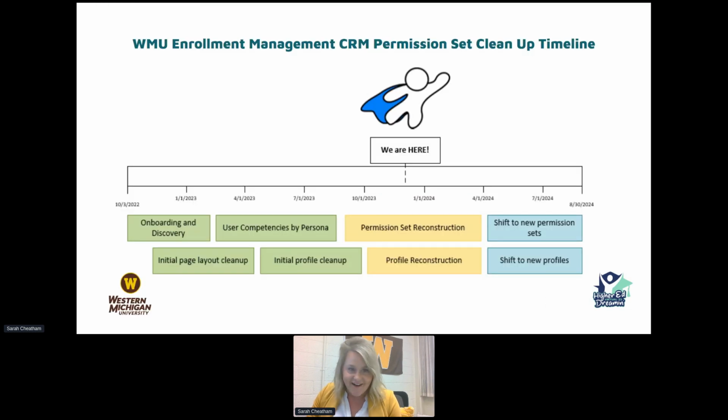Let's talk about where we are. So this entire enrollment management CRM permission set cleanup has truly been the better half of about 2 years. If this was the only project in the queue, if I had more people doing this, we could probably realistically clean this up within 6 months. But that just wasn't realistic.